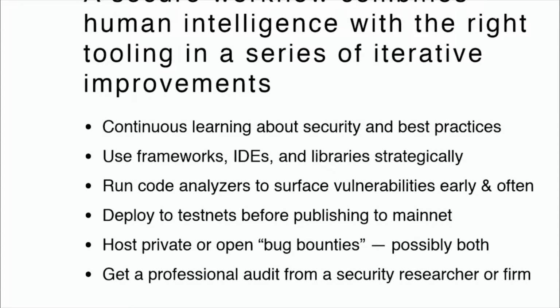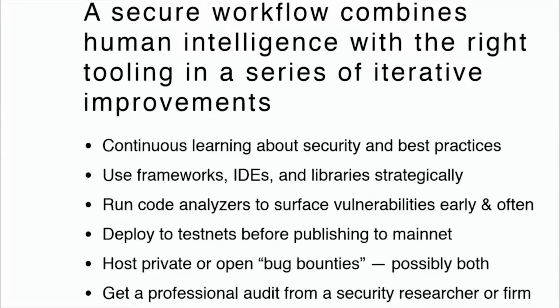So some of the major components here that we see are just a total commitment to learning. Everything here is really emergent. There is no one set of best practices. The best people are constantly trying to build their personal network, talk to more Solidity engineers, and just generally get better. They use frameworks, IDEs, and libraries very strategically. You saw Rico Chen talking about some of those, you need to use the best tools. We run code analyzers to surface vulnerabilities early and often. I'll talk about those later. And also, taking every opportunity to see how your contract will operate in the wild before publishing to mainnet, and that means deploying to test nets. They're also utilizing the community by hosting bug bounties, and of course, you still need to get a professional audit, whether that's from an independent security researcher or from a firm like Quantstamp.